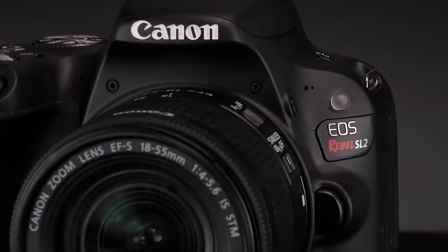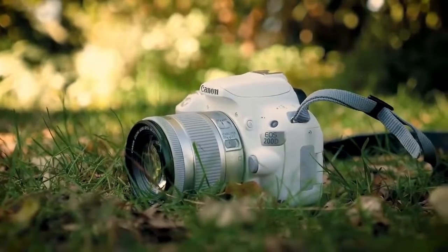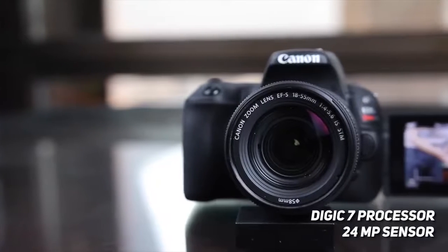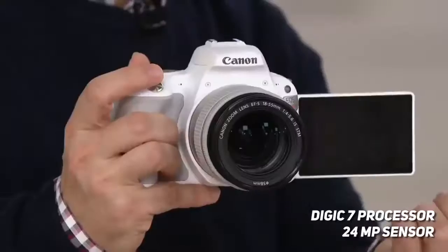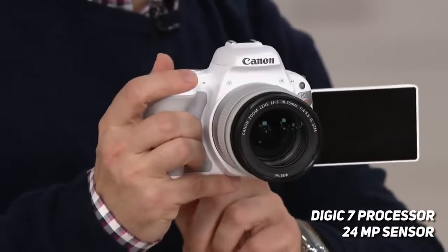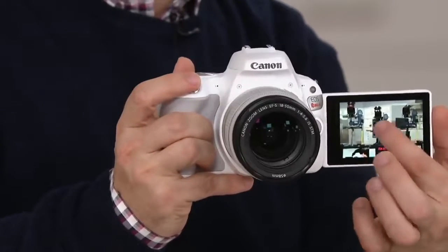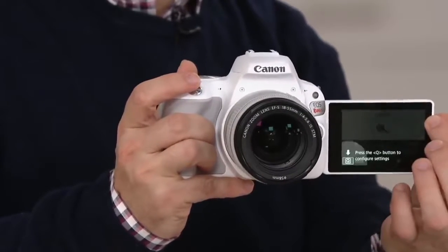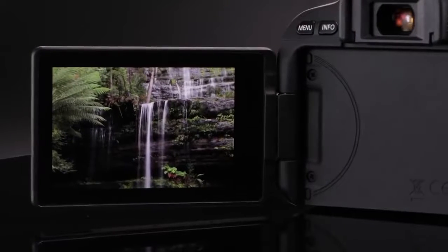On the inside, you can easily tell that EOS REBEL SL2 is a Canon camera. Both Digic 7 processor and a 24-megapixel sensor will significantly boost the low-light performance of this camera. ISO range typically ranges between 100 and 25,600, but you can expand it all the way to 52,200. The quality of your images will be more than great for a casual camera.